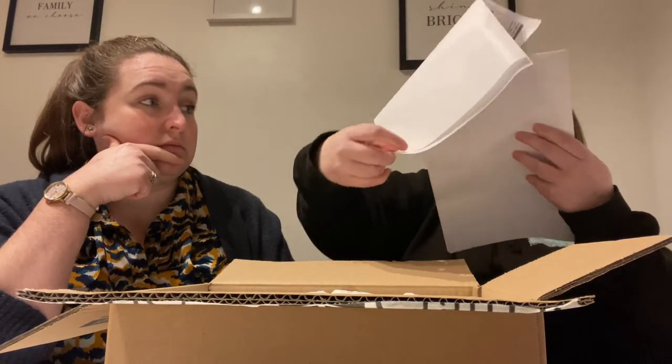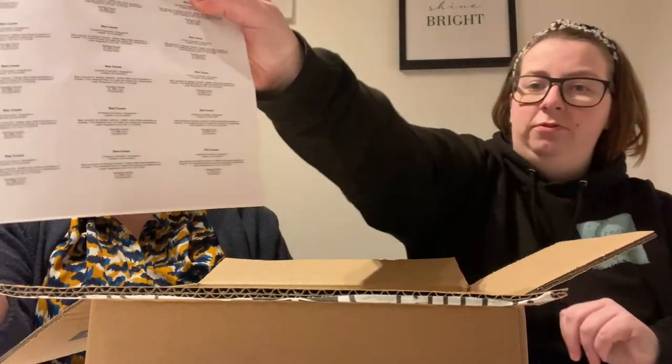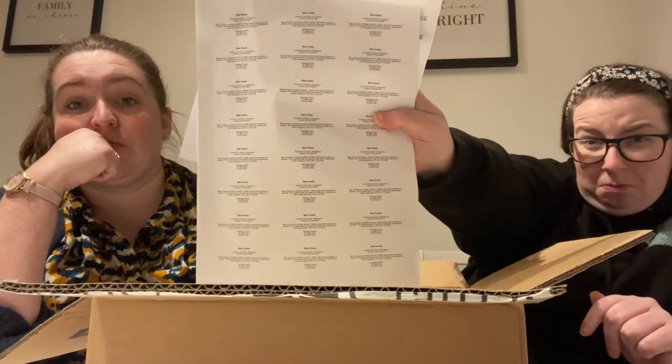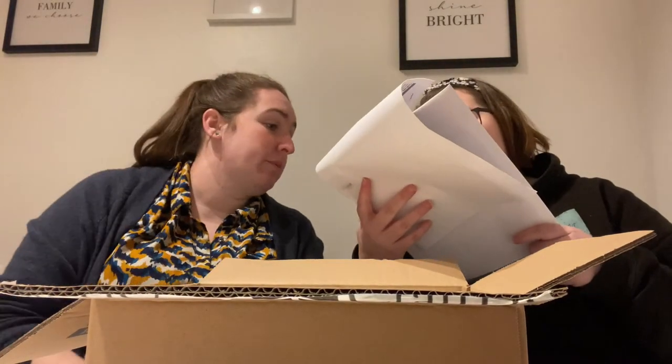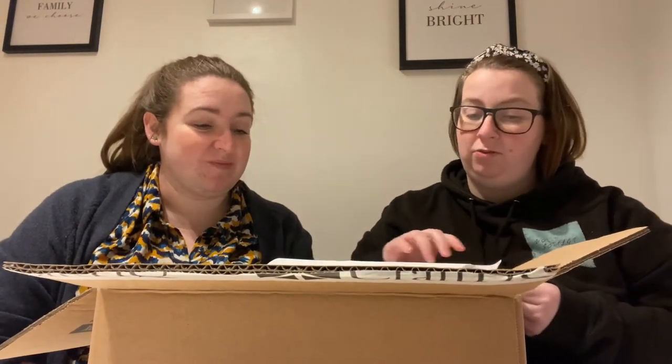I'm actually very impressed with this. I think it's something that we've been looking for a long time because we do all of our own CLPs. I say we, I do all of our own CLPs. And these come with them, so that saves me a little bit of a job. They're free. I can't complain that one is smudged a little bit, but that's fine.